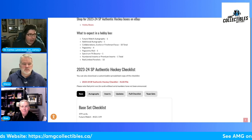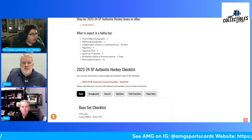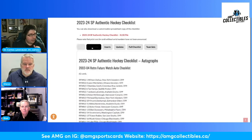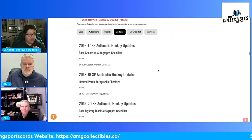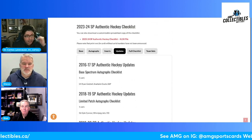I think basically every pack will have non-base of some kind in there. That's become kind of the standard for SP Authentic. So you can expect that. And you can download the Excel spreadsheet file. It's also broken down by categories in terms of autographs, inserts, and updates. You do have update cards in here like you do in a lot of other things. So that's kind of a high-level breakdown, just to give some thoughts.